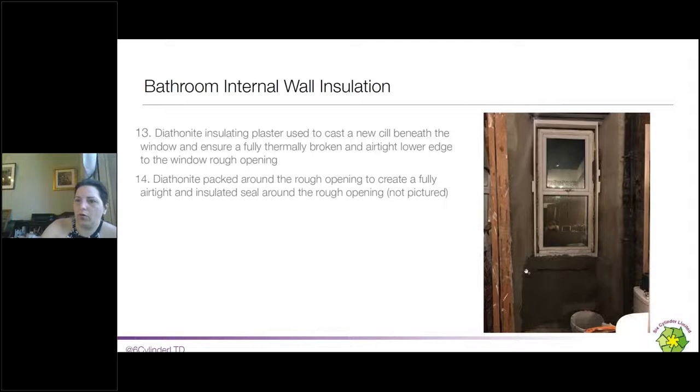So I built out around that sill under the window, basically recast it in Diathonite and packed that in. So the one thing that I found was Diathonite has to be actually quite flat for the type of insulation that I chose. I'm not a particularly good plasterer, and because this was done during lockdown, it was on me to actually do this correctly.